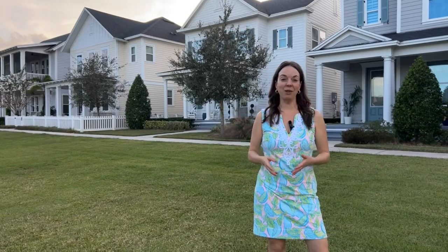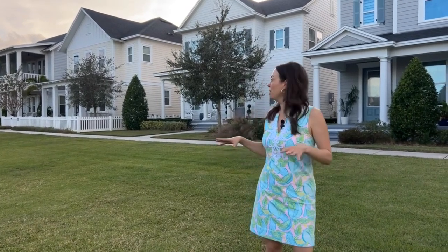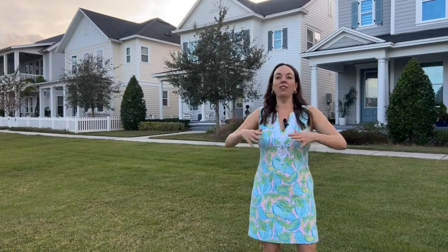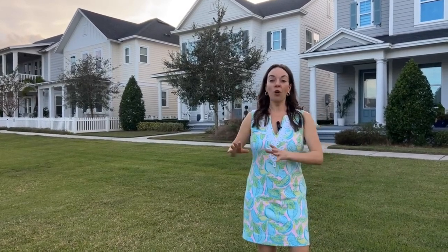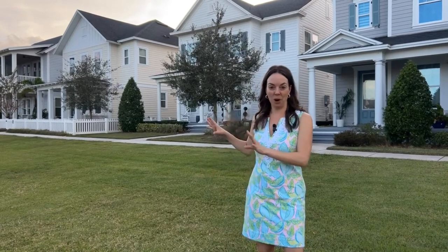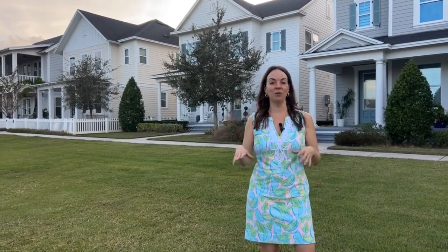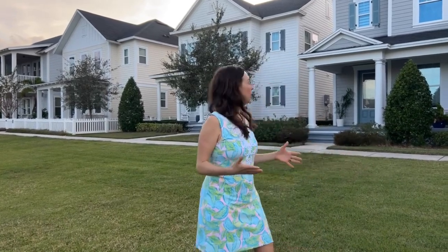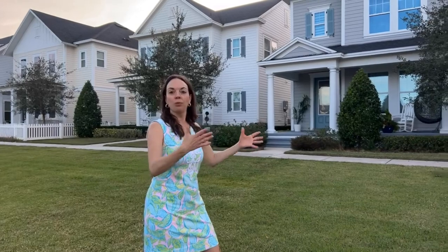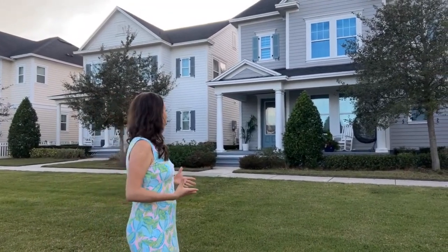So of course, we have to talk about living and the real estate in Oakland. We are right now in Oakland Park. This is kind of the flagship community of the new construction here. So there are homes that are over 100 years old in the town proper, and then as you expand just a little bit outside of downtown Oakland, you will see communities like Oakland Park. These are similar in look to maybe Celebration, Baldwin Park, some of the other popular communities in Orlando.